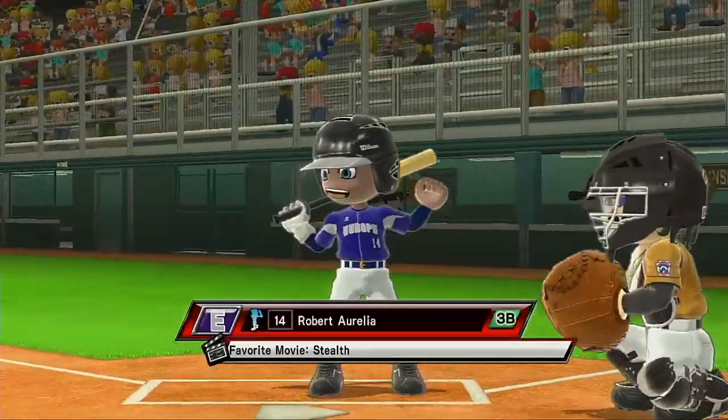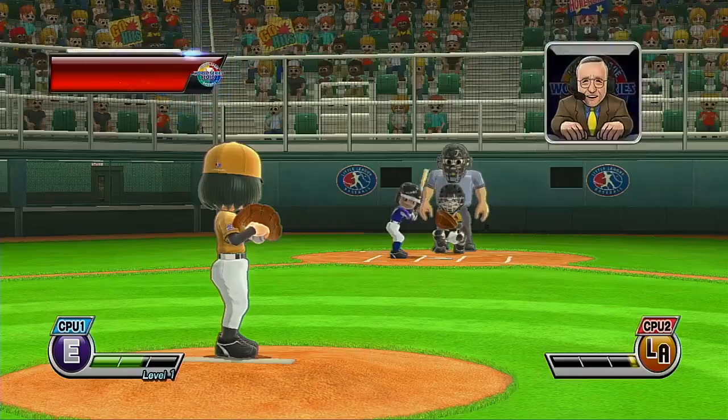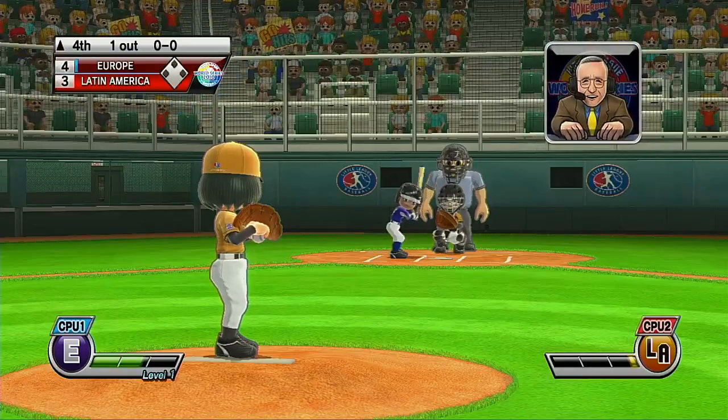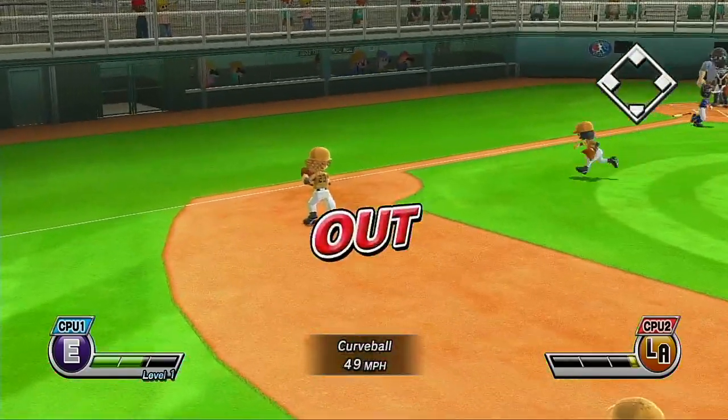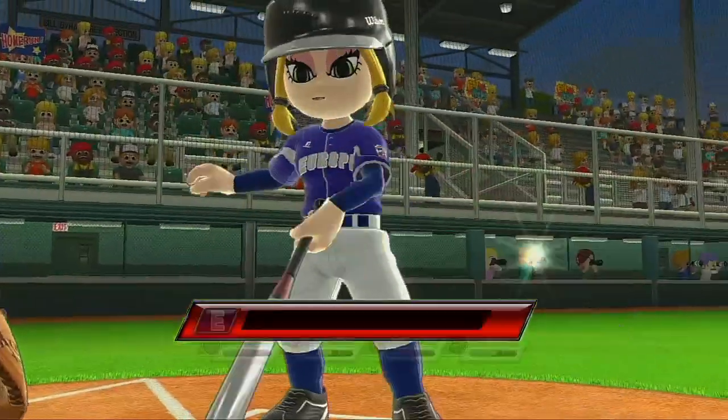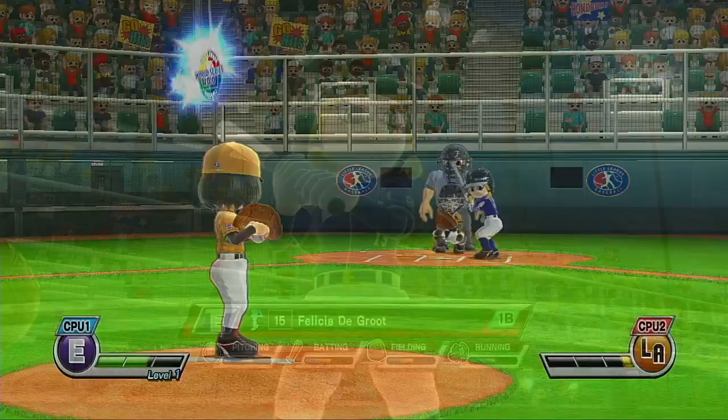Now batting, third baseman, number 14. Well, I hope this team kept its receipt for that lead it had, because it looks like they want to give it back. Now batting, first baseman, number 15.